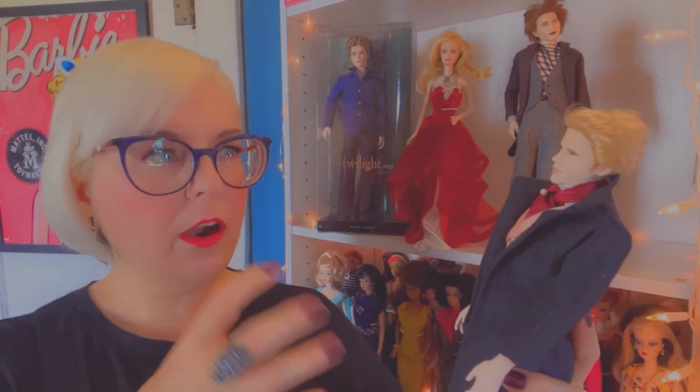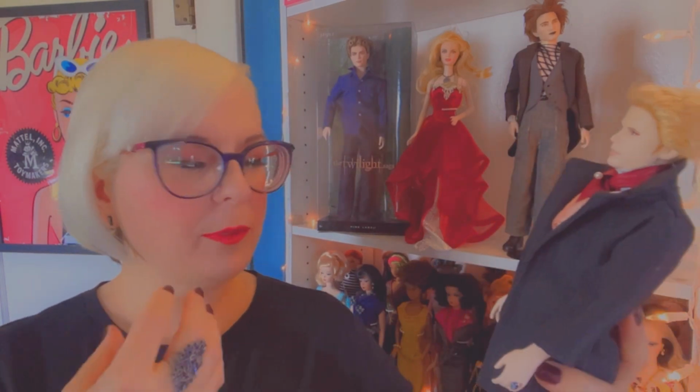And that's one thing that I especially love about these Twilight dolls: they're not your typical toothy, big-grin, smiling Kens, right? They have a seriousness to them that you don't get to see in just your basic Ken dolls. So that's why I find myself gravitating towards the Twilight series male dolls, because they are so unique looking and very different from your regular Ken doll. Very handsome. They do look, I think, a little bit like the actors that portray them. So of course that gives them an extra layer of absolute beauty.